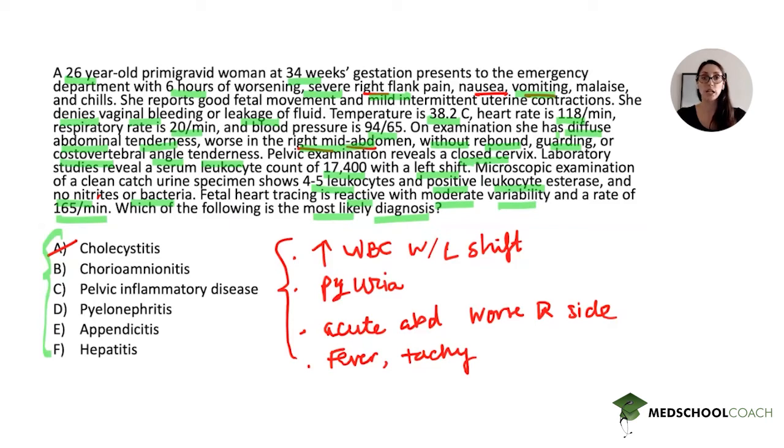And there's no mention here of leakage of fluid or rupture of membranes. So with a closed cervix and no leakage or rupture of membranes, chorioamnionitis is not consistent with this presentation.